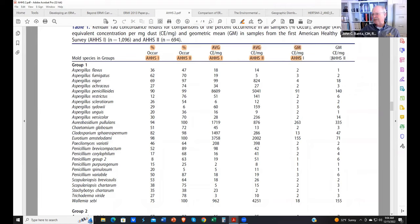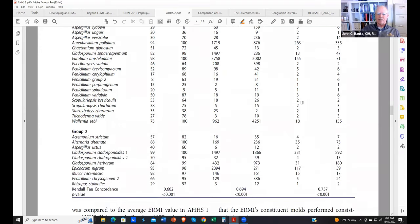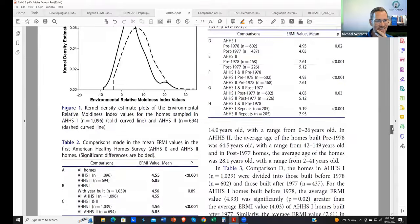They also did something else that I thought was really interesting. This time they looked at the age of the buildings. How old was the building that they were considering? And what they were able to deduce statistically from that was that older buildings tend to have more mold problems than newer buildings. There's a shocker, right?